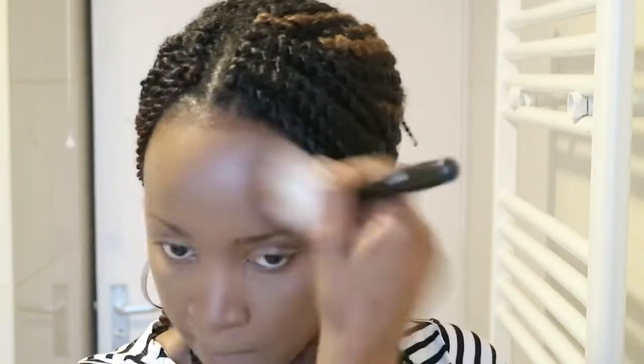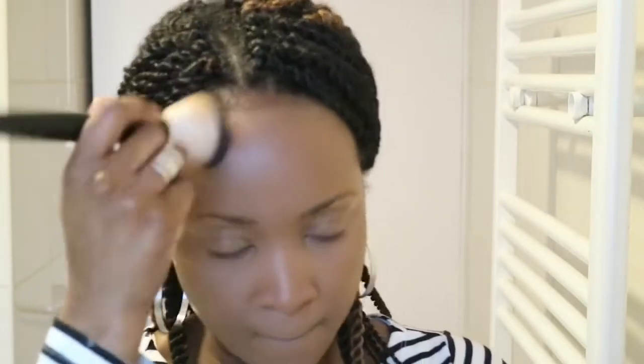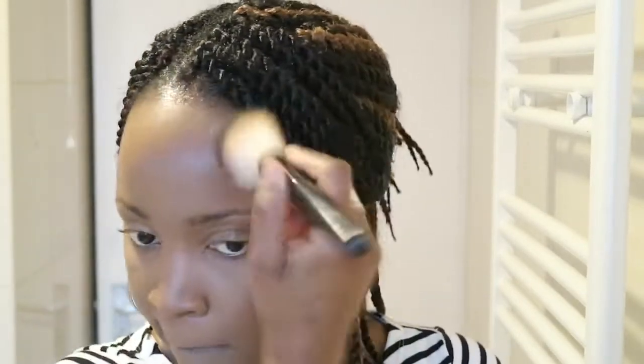Then I'm going to set the whole of my face with this powder over here. Hopefully it should be a good match. I feel like the lighting in here is off because the sun is setting and I'm trying to get this done as soon as possible. But hopefully I should be able to get you another shot once I'm done.